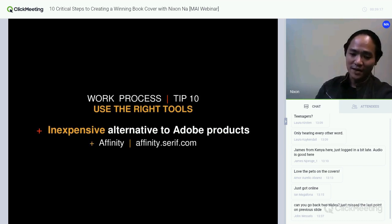It's called Affinity, and you can go to their website, affinity.serif.com. They have their version of Photoshop and Illustrator and InDesign. So just go there. I'm not quite sure what the price is, but I know it's at least half the price of the Adobe products. So if you want, I'll give you guys a few seconds to take a screen capture of this.